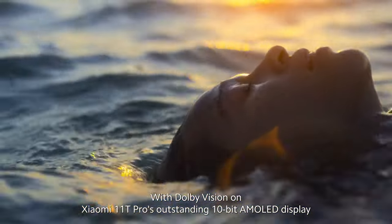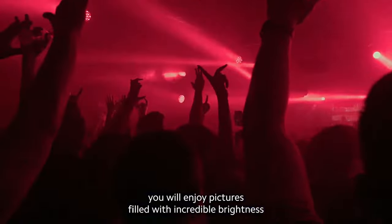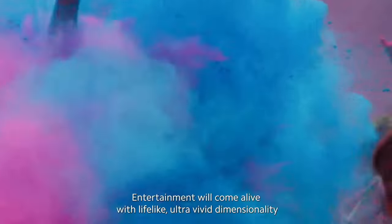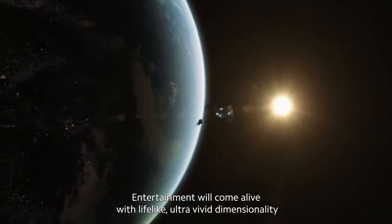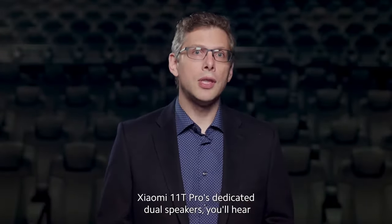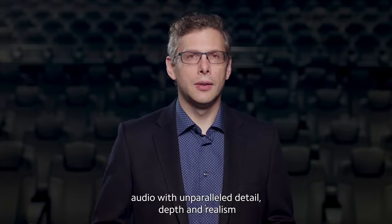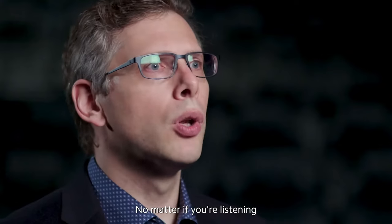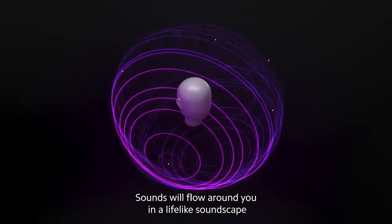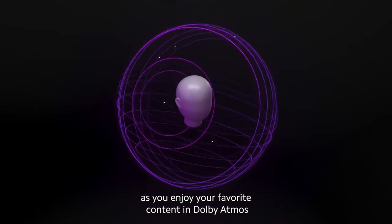With Dolby Vision on Xiaomi 11T Pro's outstanding 10-bit AMOLED display, you will enjoy pictures filled with incredible brightness, contrast, detail, and color. Entertainment will come alive with lifelike ultra-vivid dimensionality. And with Dolby Atmos via Xiaomi 11T Pro's dedicated dual speakers, you'll hear audio with unparalleled detail, depth, and realism. No matter if you're listening through the speakers built into the device or through a pair of headphones, sounds will flow around you in a lifelike soundscape as you enjoy your favorite content in Dolby Atmos.